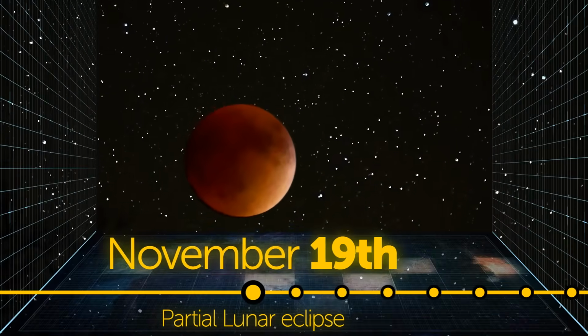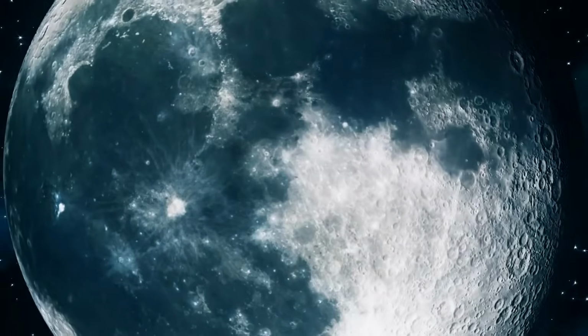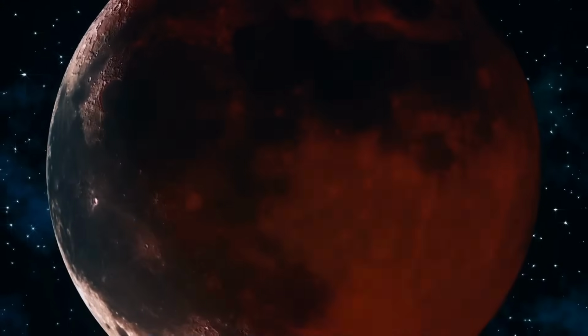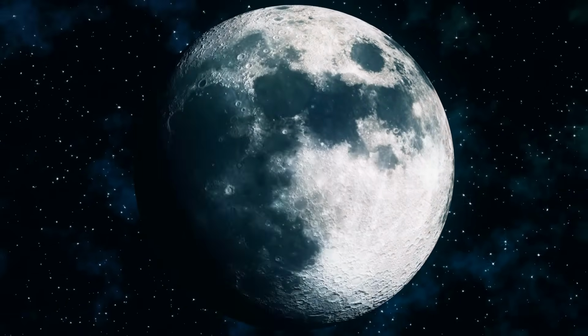Picture a slightly red moon. That's called the partial lunar eclipse, and it happens during the 19th of November. This same red moon will get darker and darker as it moves through Earth's shadow. It won't be visible to everyone though.